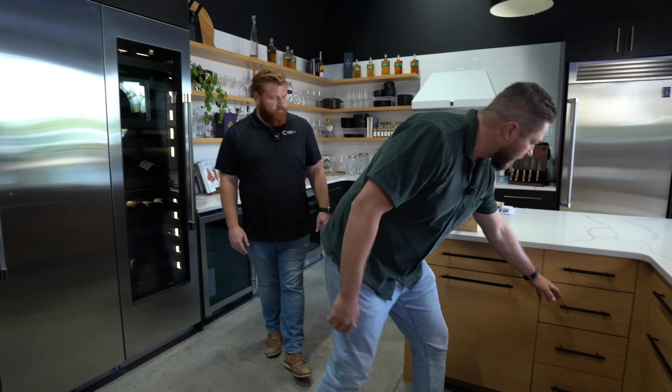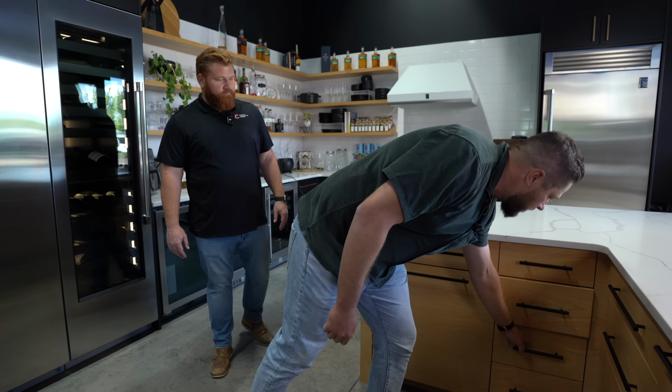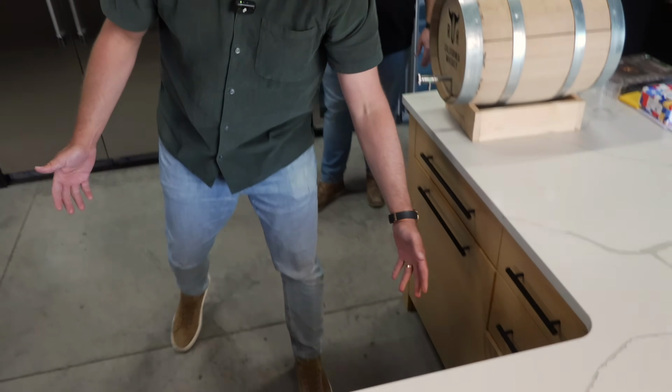But just like in an indoor kitchen, if you have drawers, you're gonna fill them up. They're always gonna be full. And so what happens is you're starting to design it and there's just garbage everywhere. People have too many appliances and not enough storage. Exactly. And it's like, where's my tongs or my spatula? Like run inside the kitchen.